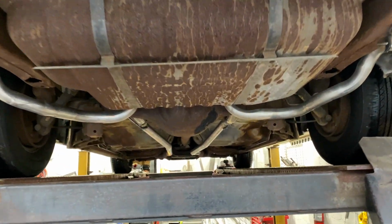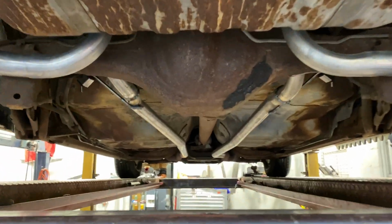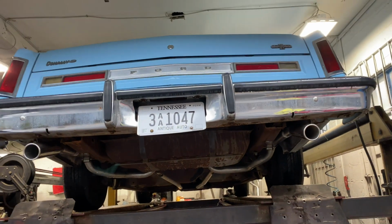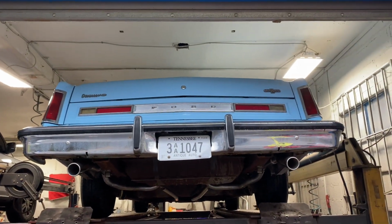And it's true dual all the way back. Lots and lots of pipe, because it's a banana boat, like we talked before. There you go. Hope you guys like it.